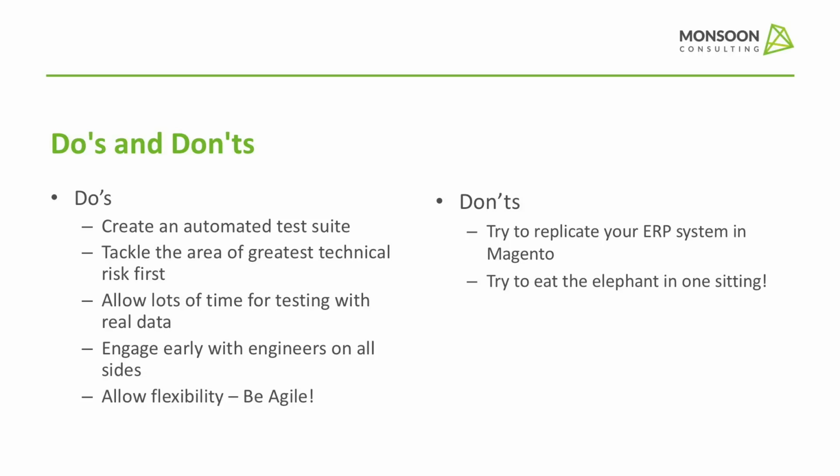Allow lots of time for testing with real data, so don't leave that to the last week. Get that in as early as possible. Even if it's just a draft data set, it's still good to get it in just to see what shape it's taken. Engage early with engineers.